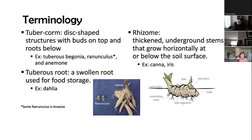So rhizomes are thickened underground stems that grow horizontally at or below the soil surface. And this diagram sort of shows you how it looks. The canna is an example of this, and the iris is an example of this. And the canna is non-hardy, the iris is hardy in our area.